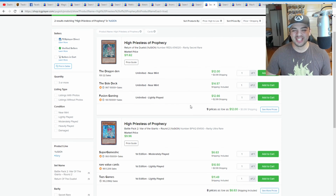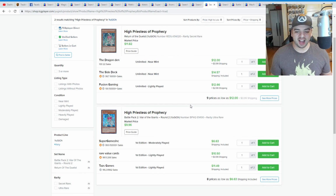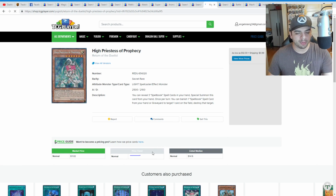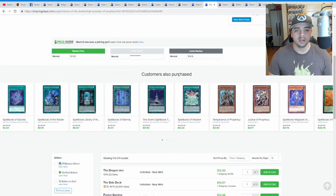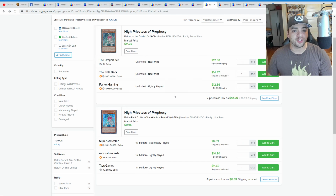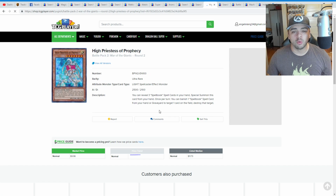Okay, High Priestess of Prophecy is also high in price. Look at the Return of the Duelist. I mean, this has always been pretty expensive, but look at the market price. It's about $12. Price is showing it going up in value. Unlimited is about $13, actually. Light Plate is going to be about $20 for the first edition of the Secret Rare High Priestess of Prophecy. She also came out Ultra Rare in Battle Pack 2: War of the Giants.